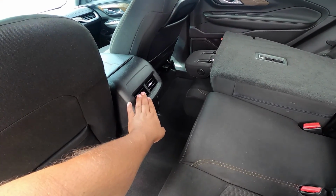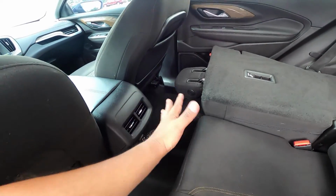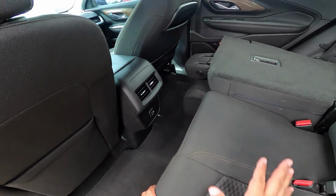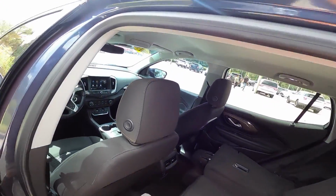Here in the back we've got some openings for the air conditioning and two USB connections. So even though it's kind of the second base model, you do have some AC coming back here, and some connections for your rear passengers. So let's jump in real quick.